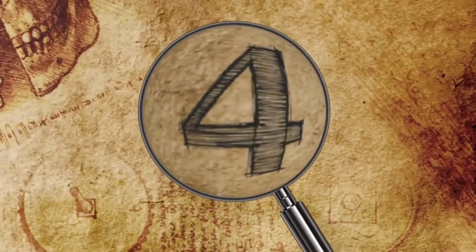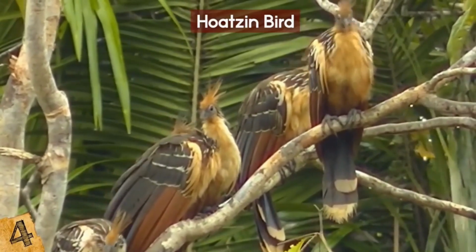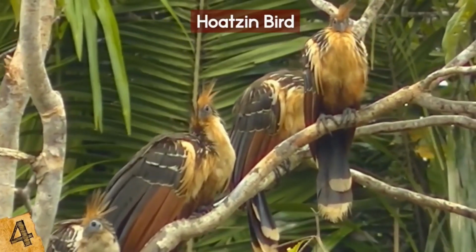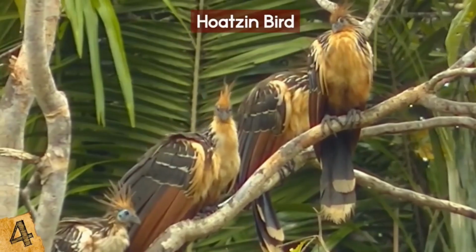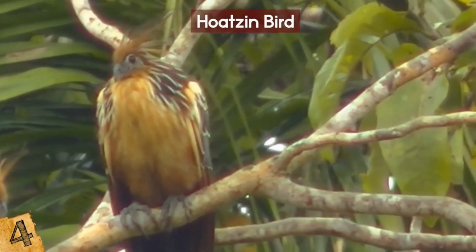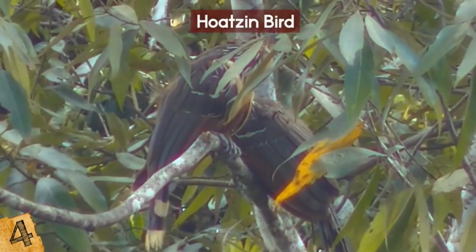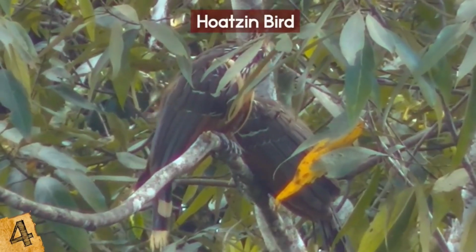Number 4. The Hoatzin bird. The Hoatzin is easily the most recognizable living fossil. Look at that crazy punk-style crest. This bird's a rock star. Along with its blue face and red eyes, it makes a striking addition to the wildlife living among the Amazon basin. You can find the Hoatzin in northern and central South America as well as the Atlantic coast.